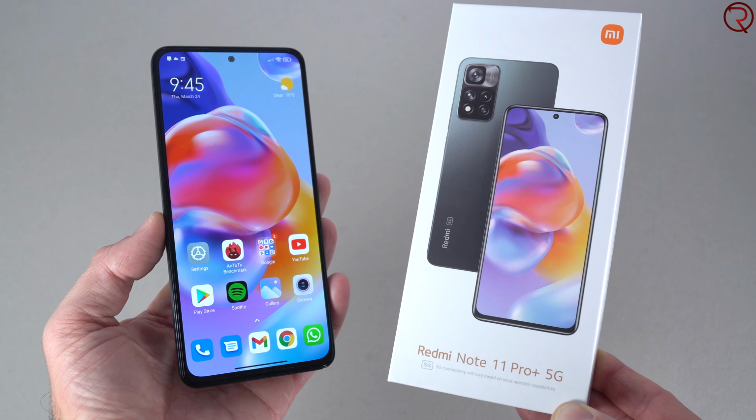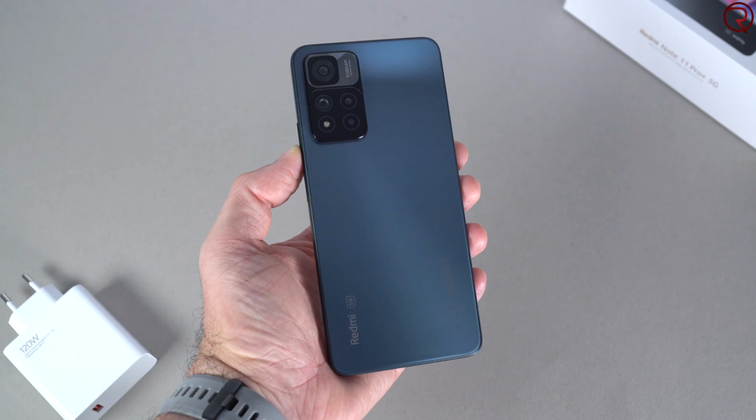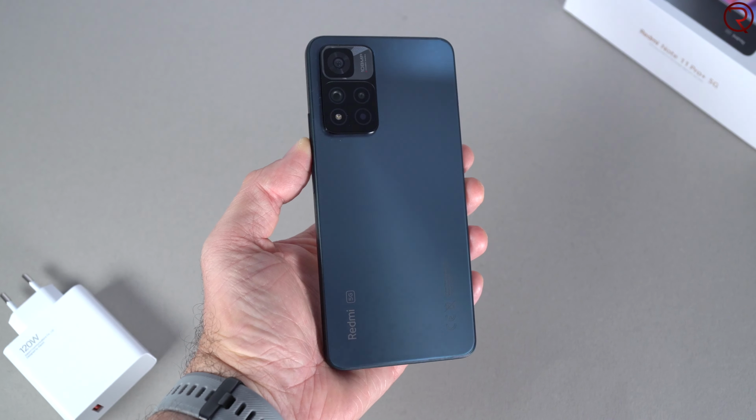So believe it or not, Xiaomi is back with another mid-range device. The one that we have today, it's called the Redmi Note 11 Pro Plus. And just as the name suggests, this phone is better than the Redmi Note 11 Pro that we got about a month ago. And in today's video I'm gonna go over what's new with this one, the Redmi Note 11 Pro Plus compared to the Redmi Note 11 Pro.